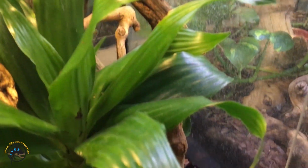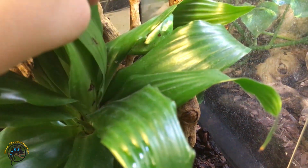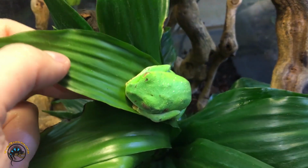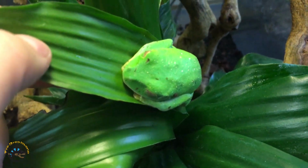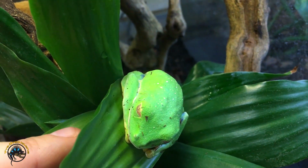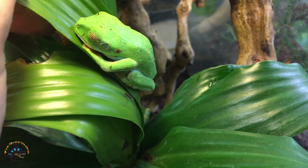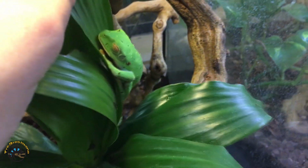Here's a better example of that. If you look in this plant, you can see there is a frog on the underside of this leaf. And he has got his little toes, his bright toes tucked in. He's got his eyes covered with that extra membrane that blocks the red color. And he's just part of the leaf.